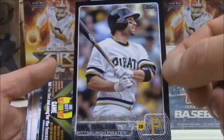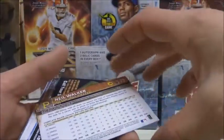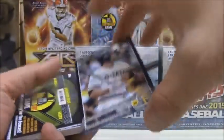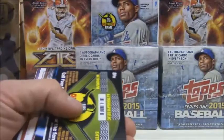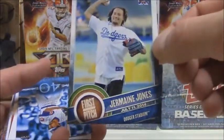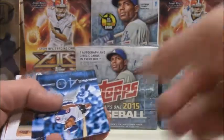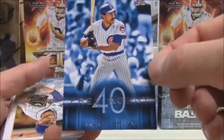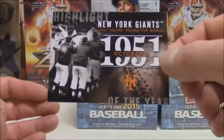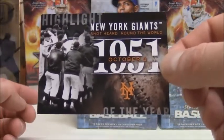A Neil Walker, black. 33 of 64 for the Pirates. Cipam Mola. It's a nice card. Code. Jermaine Jones, first pitch. Dawson, free agent 40. And New York Giants, highlight of the year.